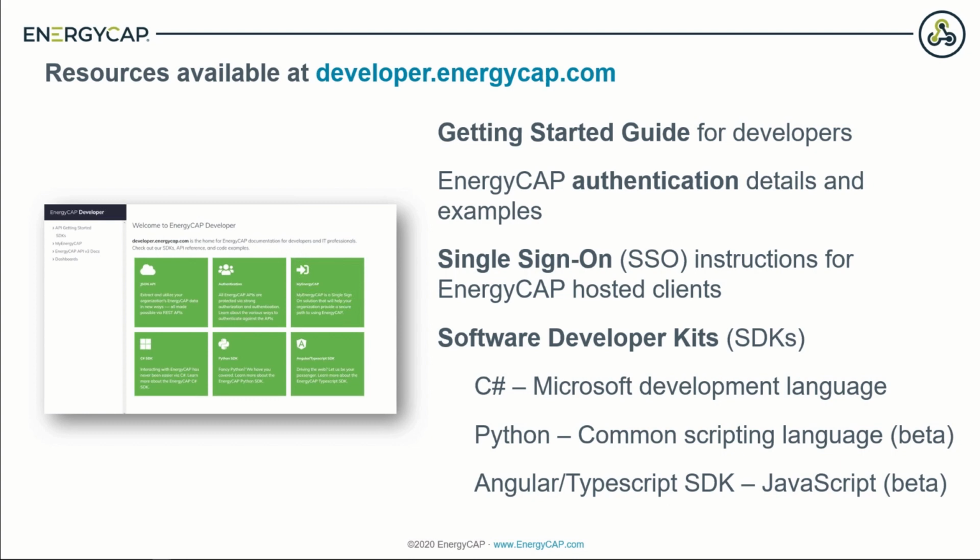Well, first off, we have a getting started guide for developers, something that walks them through from their very first API that they want to use, how do they authenticate, what kind of data format should they expect, how should they interact with our system. So that's the getting started guide.